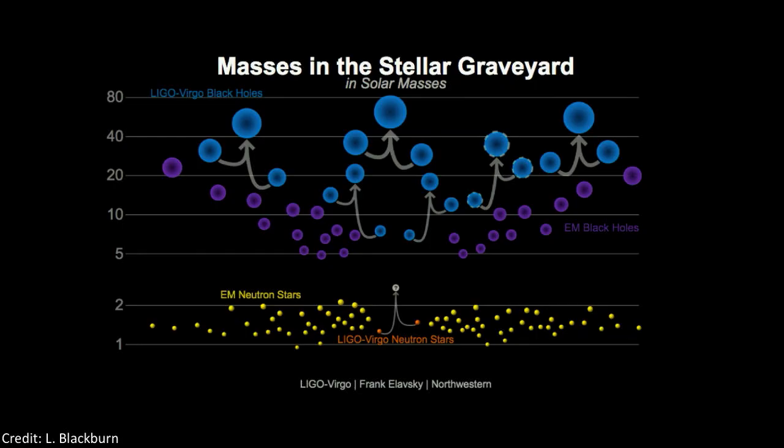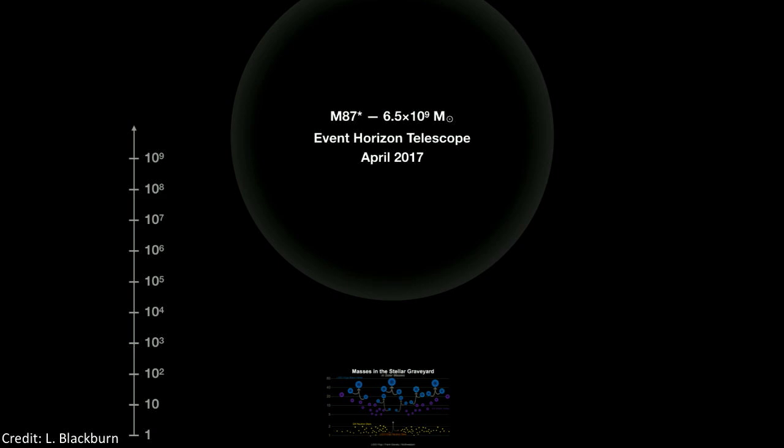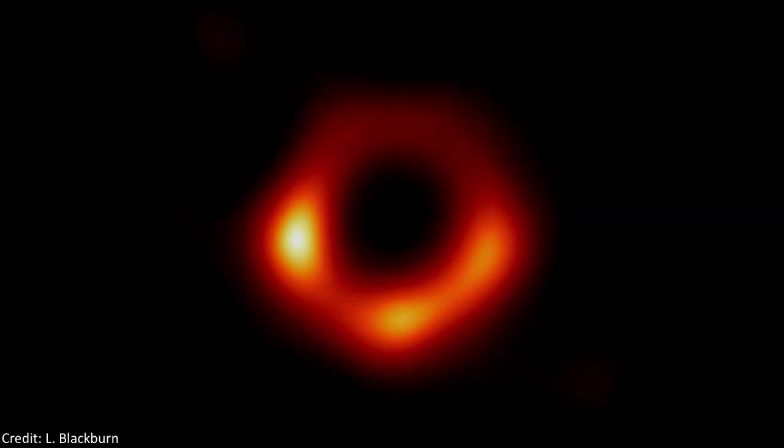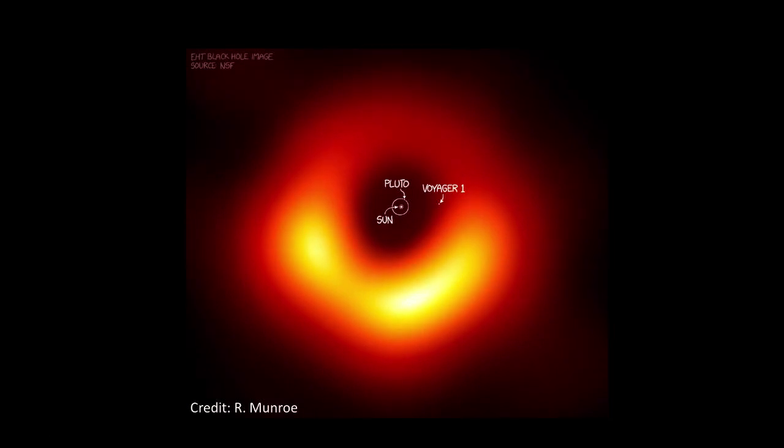And so here I'm just going to put a little bit of perspective on that. This is a diagram that many of you may have seen before, showing the masses of stellar mass black holes, many of them discovered by the LIGO Observatory, some of them electromagnetically discovered. If we were to put the black hole in M87 on this plot to scale, it would be about a mile across. So we shrunk it down a little bit, and we imposed a logarithmic scale so that you can actually put it on the screen. But it's big, and then here is where it lives in that shadow that we're all getting so familiar with. And then, of course, I had to throw up the XKCD cartoon to give you a little bit more familiarity.